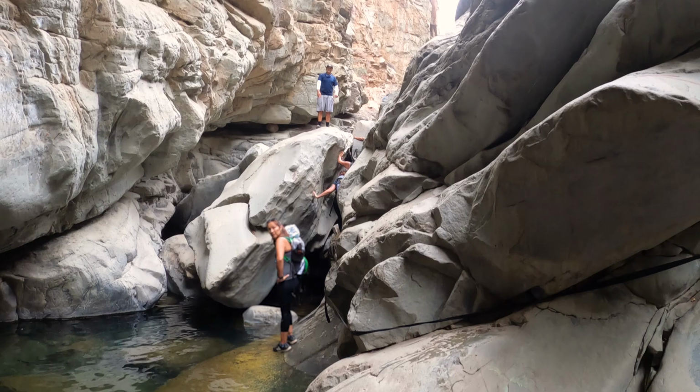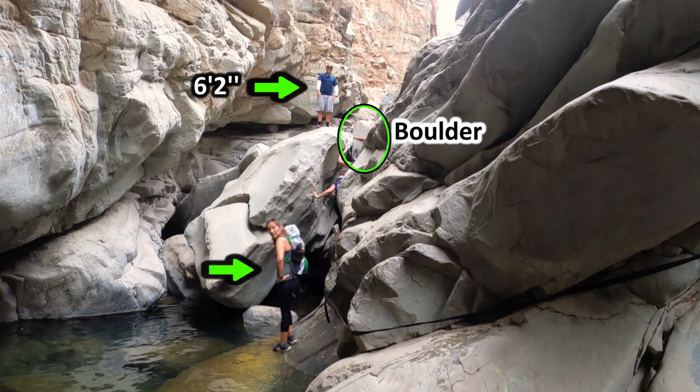And this is the part that most hikers turn back, and actually about half of our team didn't make it past this point. There's this boulder that you need to climb over. Our trail leader is 6'2". He went over it without any problems. So when I got to it, he took my backpack. I had to hug the boulder, and my friend here pushed me up while he pulled me over it. So I needed a little bit of teamwork for this part.